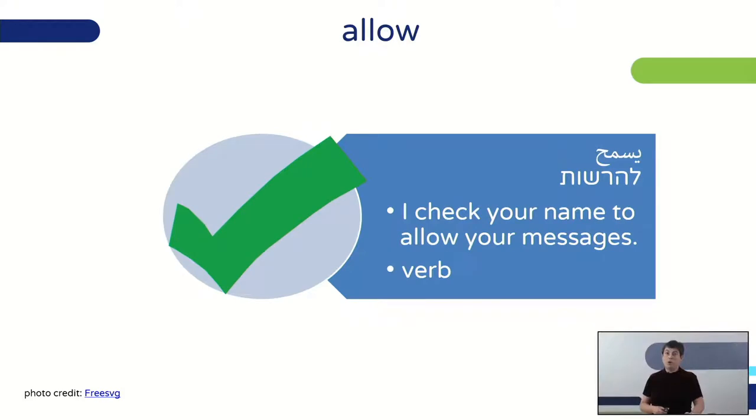Allow. When I give you permission for something, I'm allowing it. So on my phone, if I put a check mark next to your name, I allow messages. When I invite you into the room, I put a check mark that you were allowed to come in that day. And if you write a sentence showing that you know the word, I will allow that sentence, or maybe I won't allow the sentence if I don't think you've used the word correctly.